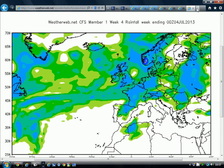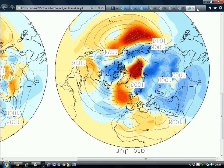And finally, having a look at charts from the South Korean model. I've only just started using these, so I'm not sure how reliable this model is. This is the pressure forecast for the end of June, for late June. I'm not sure what sort of time period that encompasses. Presumably it's something like the 20th to the 30th of June. It probably broke down into 3 10-day periods.